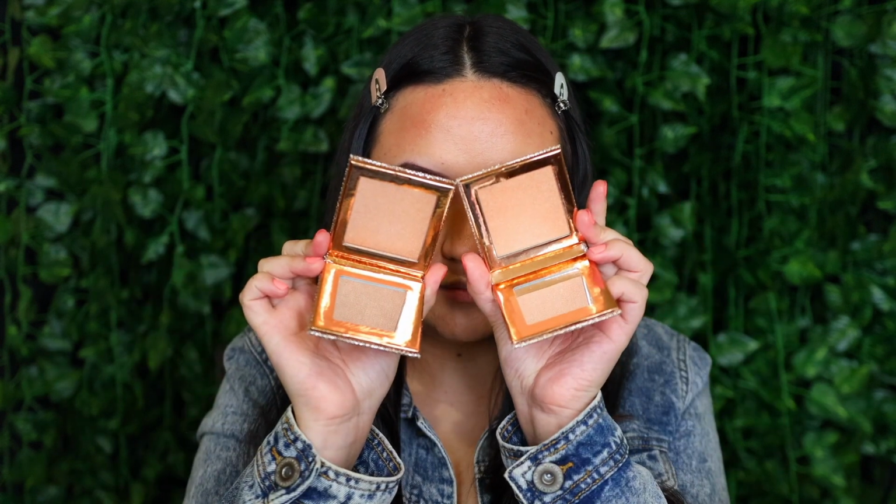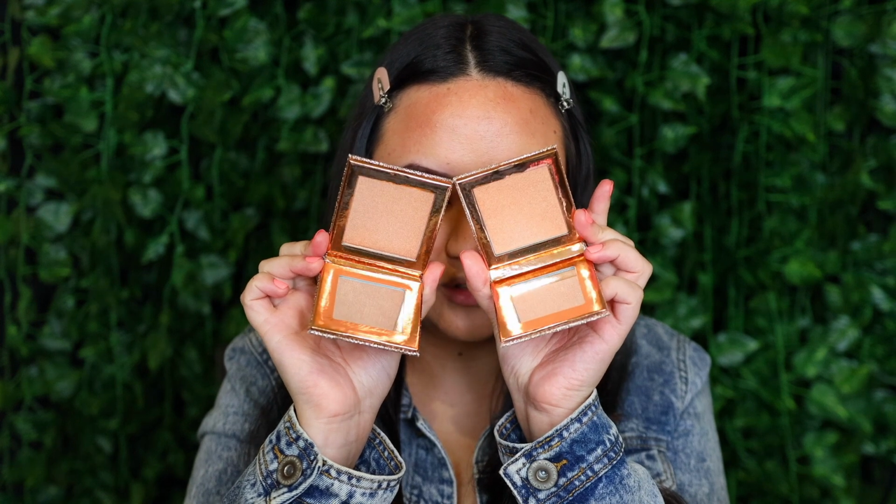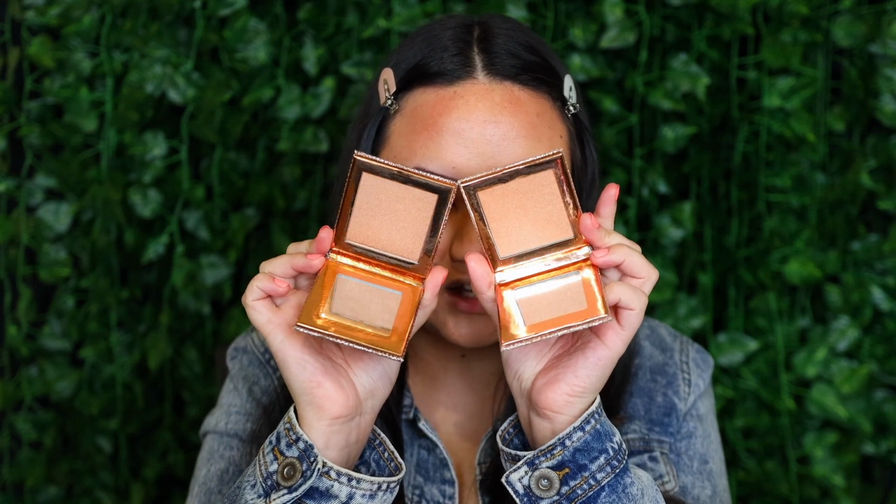So here's what Chasing the Sun looks like. If you hold it up next to Fuego, it is very, very similar. I'd say Fuego is a little bit more golden peach, whereas Chasing the Sun is a true gold. I remember the girls saying that this is meant to replicate the look of Golden Hour, that really beautiful warm sunset look that really shows the color in your skin. It's really, really pretty, so I'm excited to try this one. This is also the newest one, so let's give it a go.